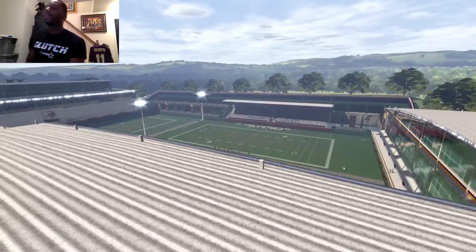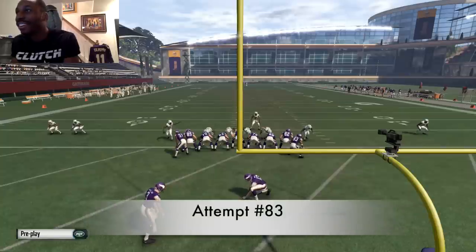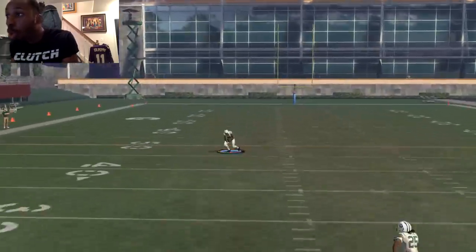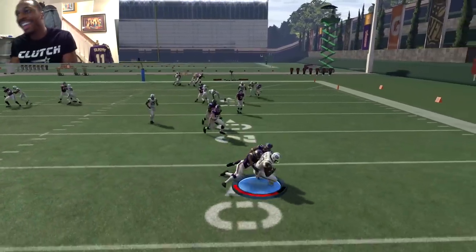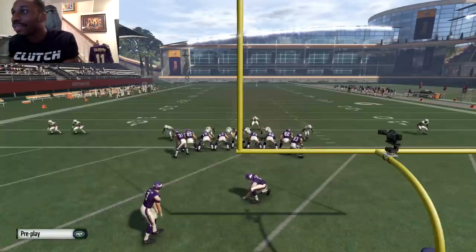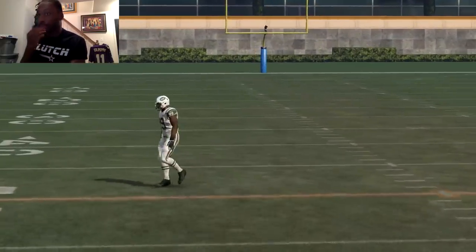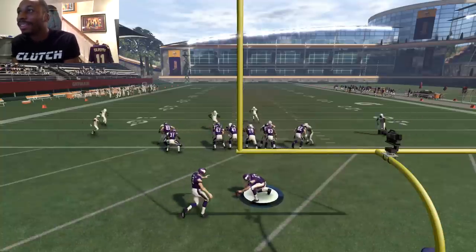Is there a field goal kick return? I think there is. That might be a lot easier. Worst challenge ever. Oh my gosh. Let's go catch it. Woo! Good catch. Oh, crap. Yeah. Oh my gosh, this video is going to be so hard to edit. We put in so many attempt numbers. Okay, there we go.